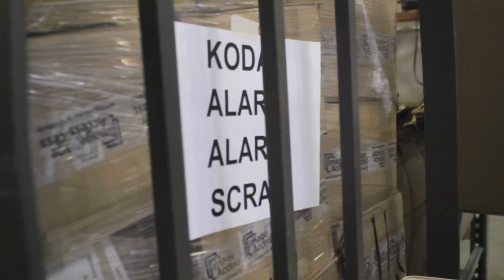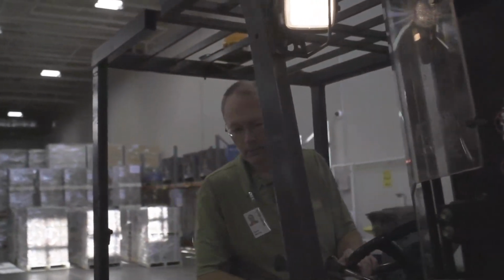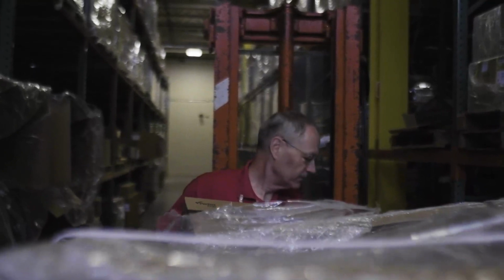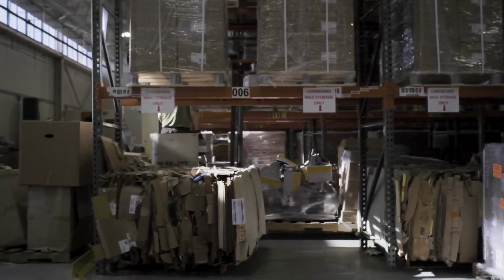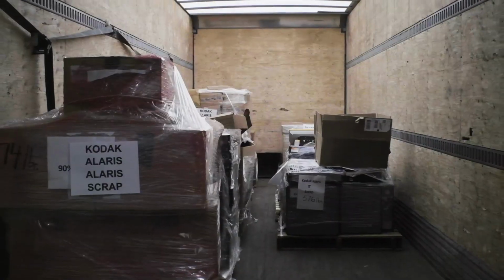We're working to be as green as possible. The folks in the back take the scanners that come back from customers on trade-ins, and they take them apart and they salvage the parts that we can reuse. It saves us money, it saves the customer money, and it allows us to be a good corporate citizen.